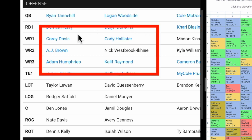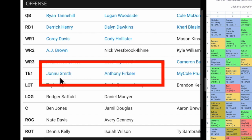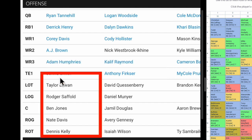Nobody does. He's got some decent wide receivers in A.J. Brown and Corey Davis, who has yet to produce. Adam Humphries is a good player. Keep an eye on these tight ends, man. Everybody's calling for Jonnu Smith to be number one tight end this year. So later in the draft, you may want to consider taking him as a backup tight end, maybe a second or third tight end on your team.